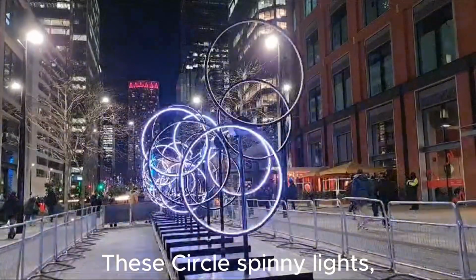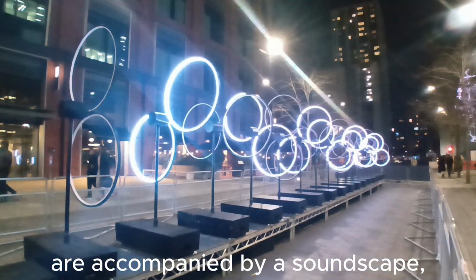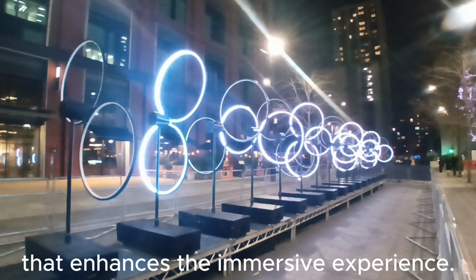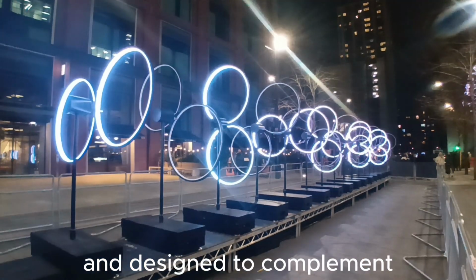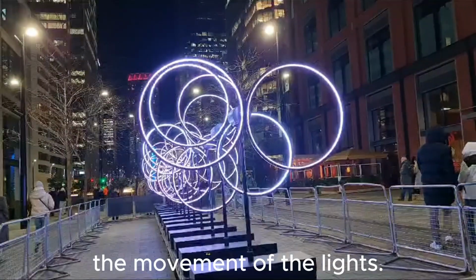These circle spinning lights are accompanied by a soundscape that enhances the immersive experience. The sounds are usually harmonious and designed to complement the movement of the lights.